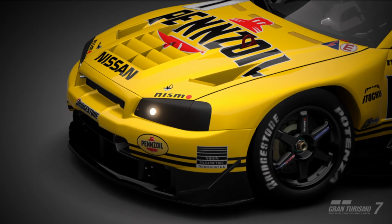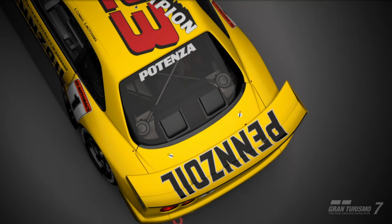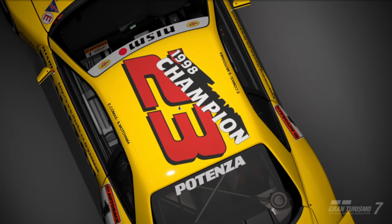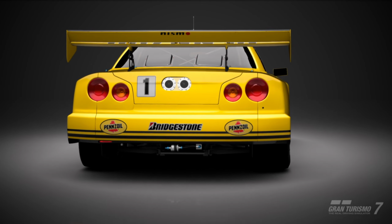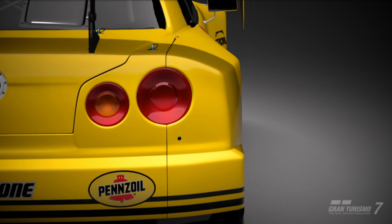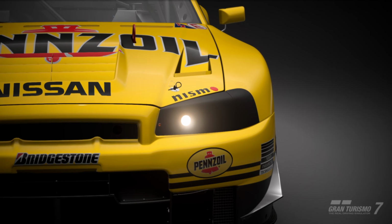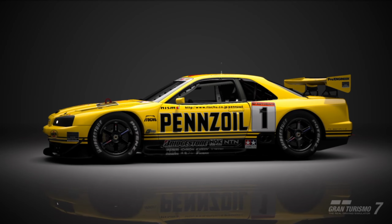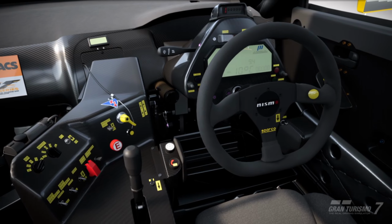I want to say this particular Pennzoil color is one of the iconic color schemes of all time. You can see Eric Comas and Satoshi Motoyama's names on it at the roof. Not just that, this particular one is the most iconic, and also the coolest one. If you play Gran Turismo 2, you know this car already from the Nissan dealership in that game.